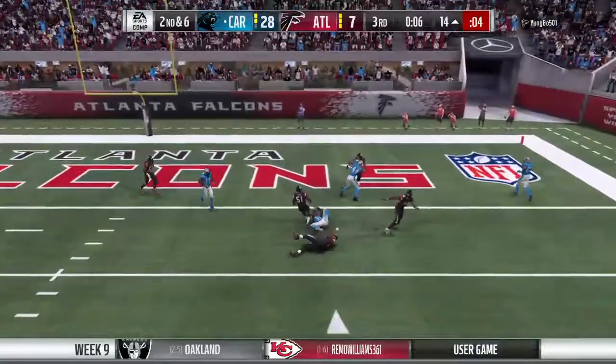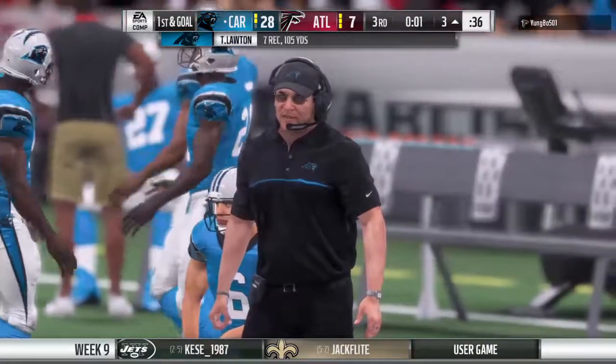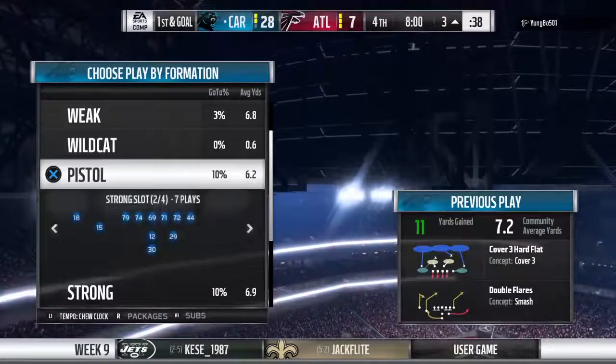This will be caught just inside the 10. And stopped a few yards shy of the goal line at the 3. It's a good gain of 11, sets him up 1st and goal. Back now here on EA Sports. A lot of folks starting to make their way to the parking lot. Their guys trail big here to begin quarter number 4.